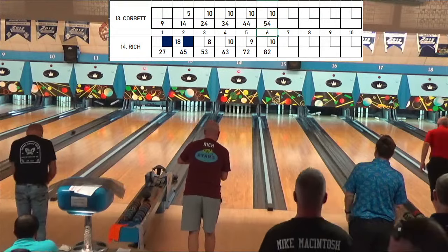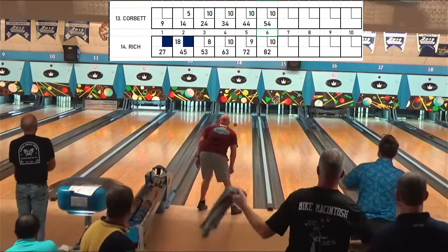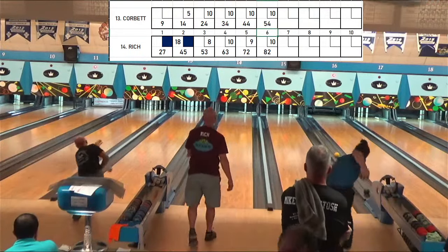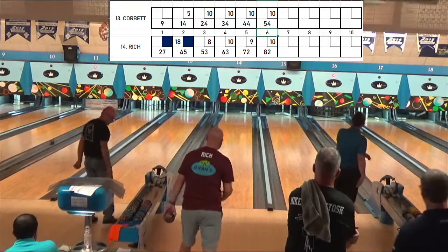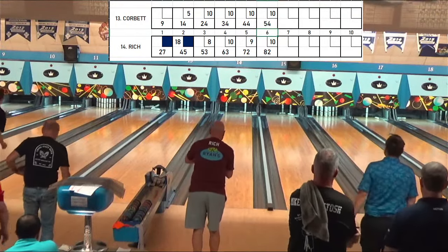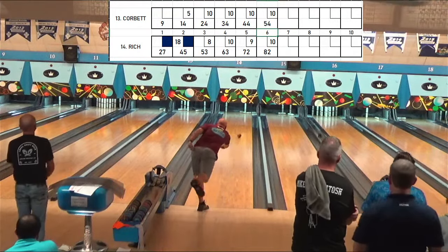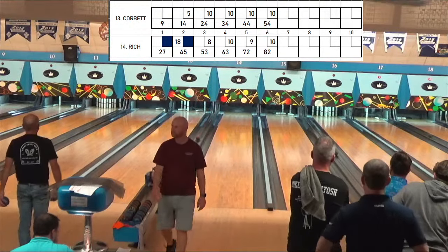Matt Rich coming up in box seven with 82 at six. He is on the head pin solid. Can't break up the split though, and Bernie is also on the head pin, but both bowlers end up with splits. Matt's got the six and the seven. He's got some wood there that could be really interesting. He's going to try to cut it over. Oh, nice. Picks it up. Nicely done. Nice precision shot by Matt.